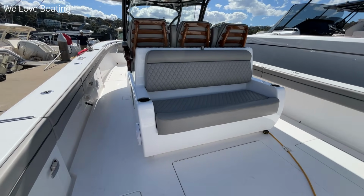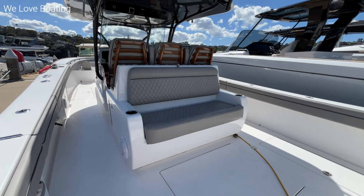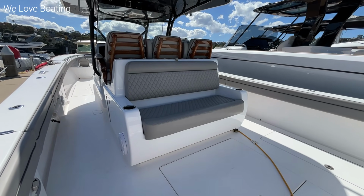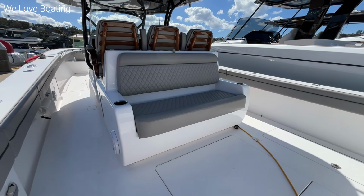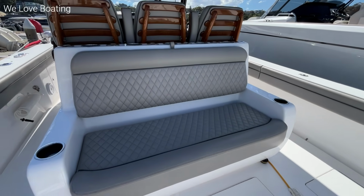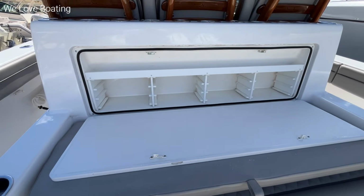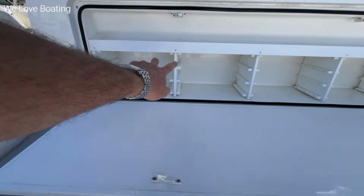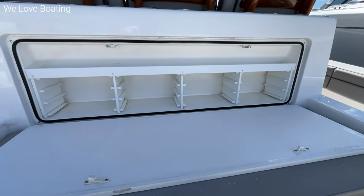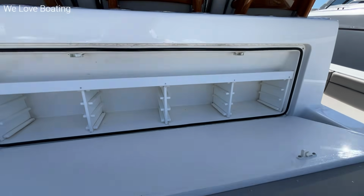But if you're not angling, you're also not short of a comfortable space to sit. Directly in front of me here, you can see there's a bench seat for 2 people, and there's storage underneath that, as well as, if I pull it down, this is very clever. There's also a space there. You could rack that out with little tackle boxes, all sorts of things, accessories, but that's extremely clever and, of course, really easy to get to.